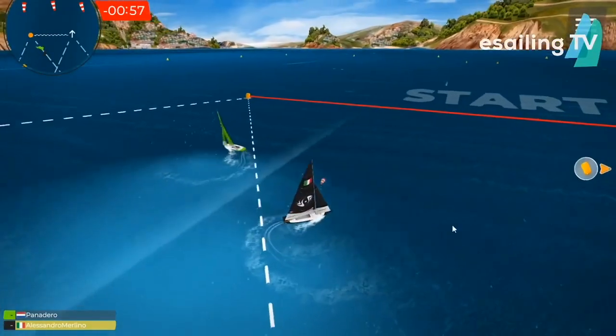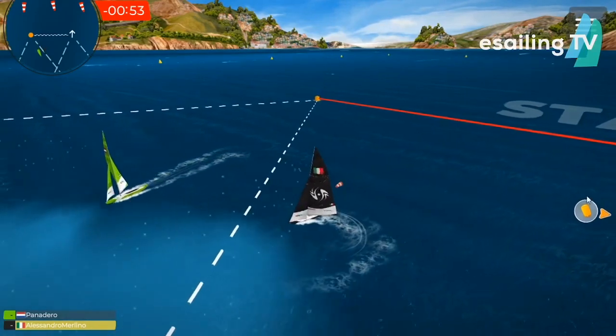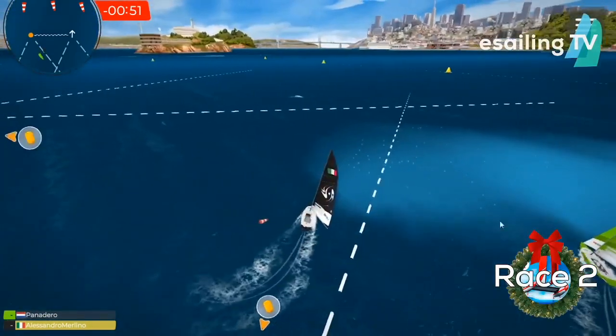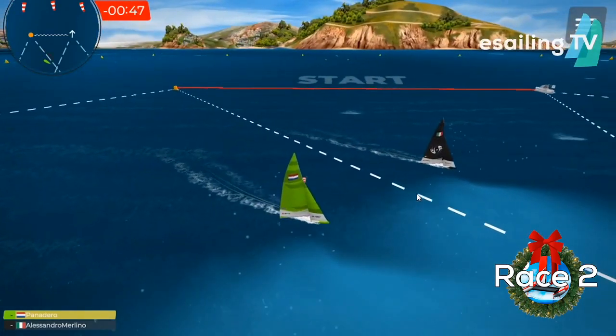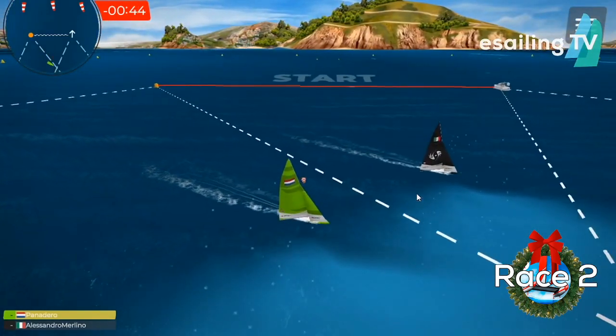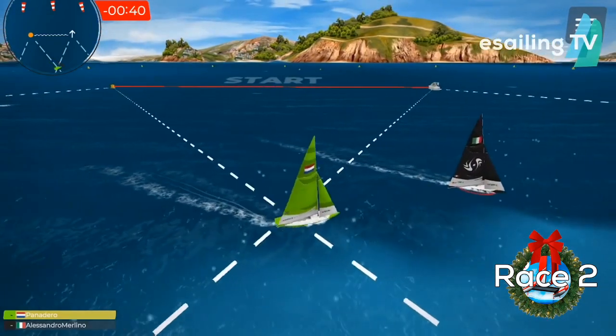We can see the start coming in 56 seconds before here. We see this time AlessandroMerlino, who looks like that he will throw some thunder on Panadero. See how he's following him. He's circling him all the time. But there's 40 seconds to start, but he's getting close to him.